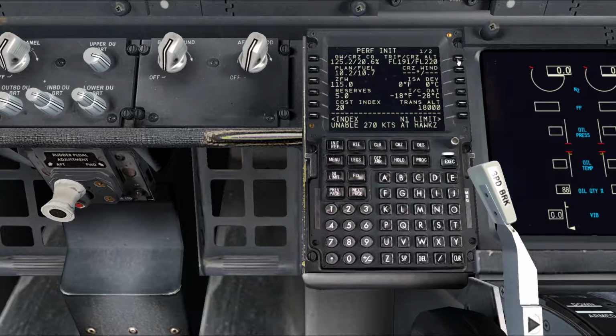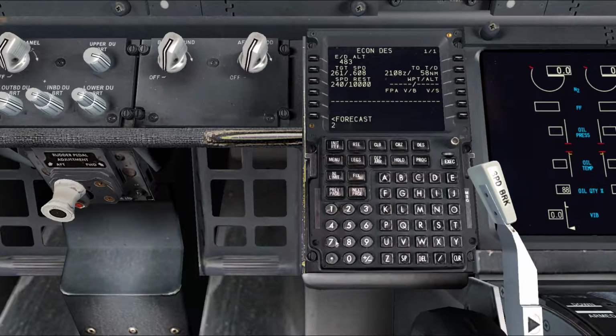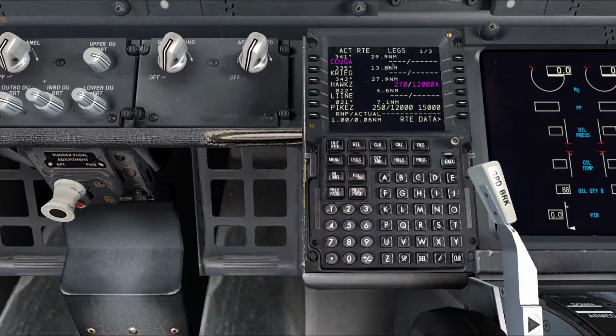That's the top of climb. For the first waypoint after the top of climb is 197 and 12. And temperature there is -25. That gives us a 4-degree deviation. Unable to 70 knots at HAWKZ, that's fine, we'll take care of that. Alright, let's take a look at HAWKZ 270, and we'll set 270 for the descent, and that should take care of that issue. And it's going to recompute.